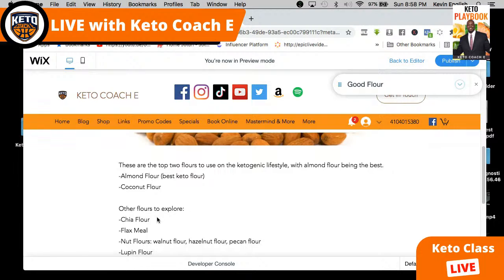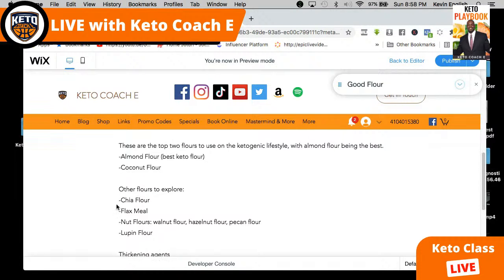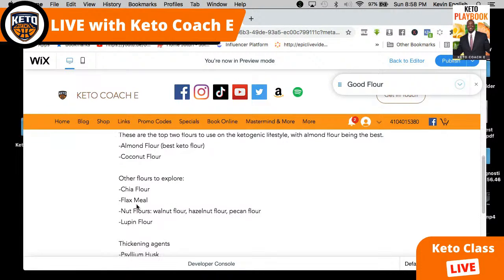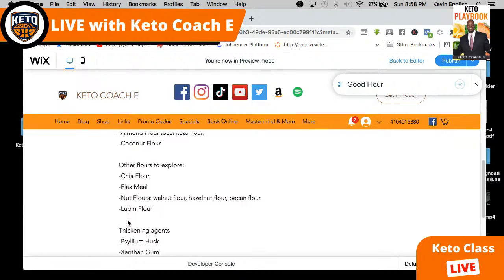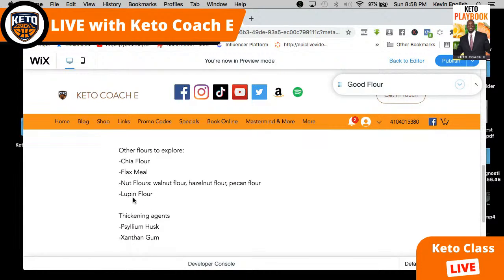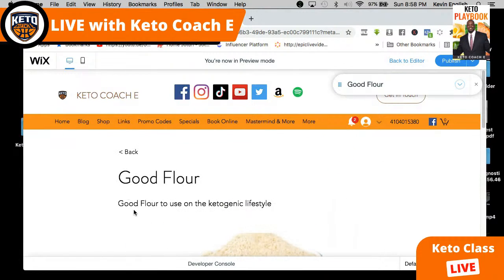And here goes some others, just in case maybe you're allergic to almonds or you're allergic to coconut and you just need another alternative. You've got chia flour, you've got flax meal, which is basically a ground up seed type flour. And then you have the nut flours like walnut flour, hazelnut flour, pecan flour. And then you have lupin flour, which I wouldn't suggest using unless you just need to. If all the rest of the stuff just doesn't work for you, then that's going to help. And then some of the thickening agents like psyllium husk and xanthan gum. So these are the approved good flours, y'all.